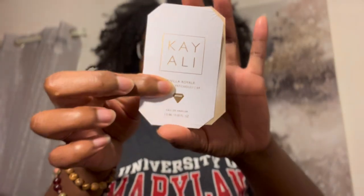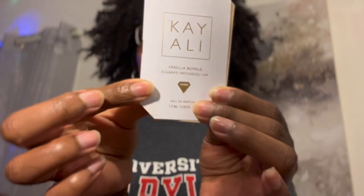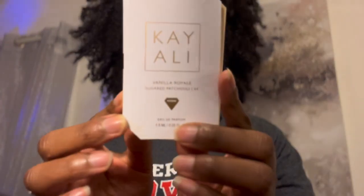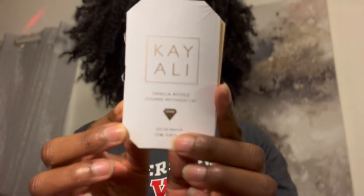The fragrance is none other than Kaylee's Vanilla Royale Sugar. Layla. Vanilla Royale Sugared Patchouli 64. I can still smell the fragrance on here. I sprayed it on here about a week and a half ago, and I also sprayed it on my hand.